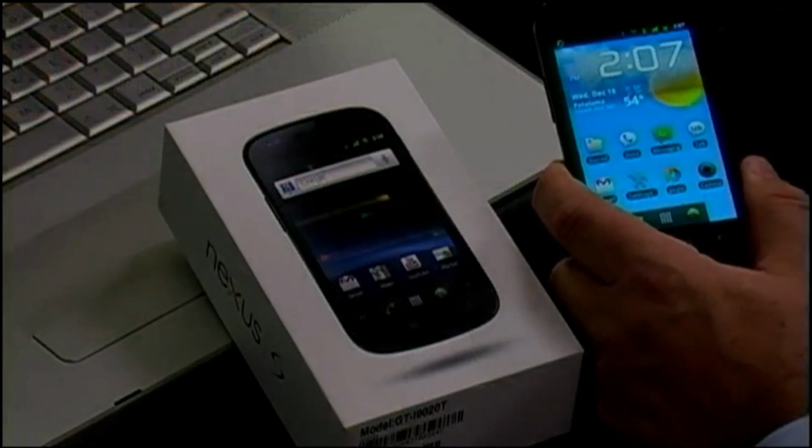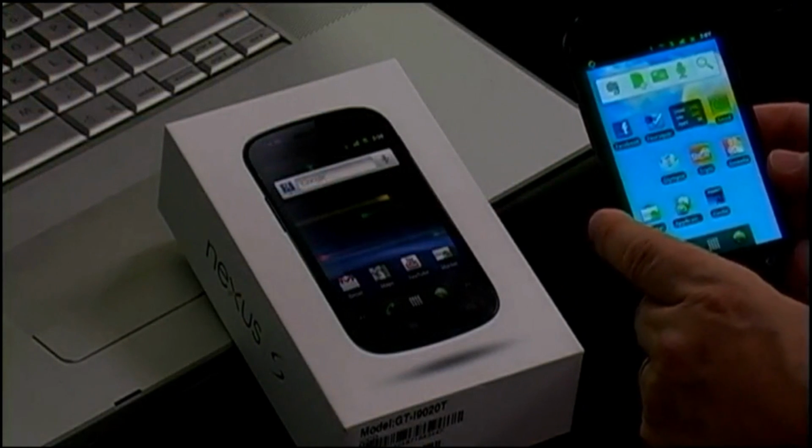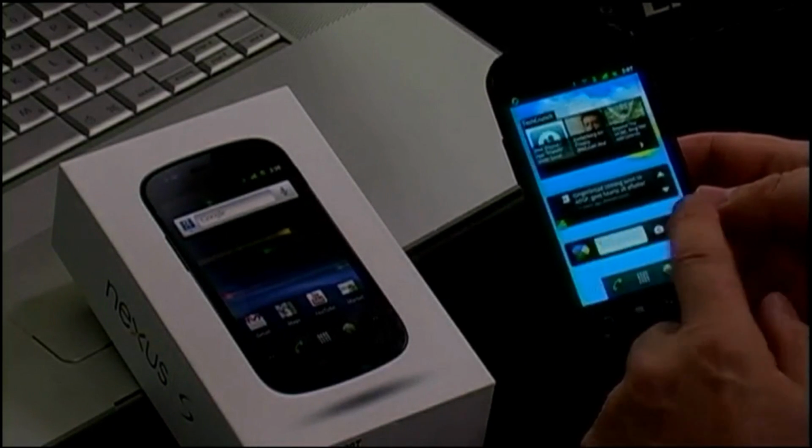I think once again, if you want the best Android experience, it's a Google phone. Oddly enough. So if you had a Droid, would you upgrade the first Droid? Yeah. Oh yeah. No doubt. I'm going to use this instead of the Droid X. I'm going to buy one and put my T-Mobile SIM in it because it's just really nice.